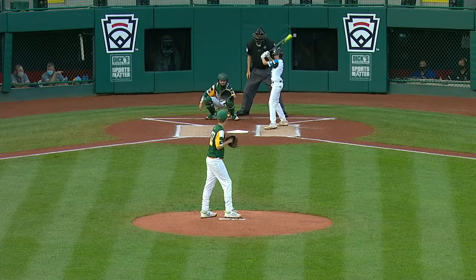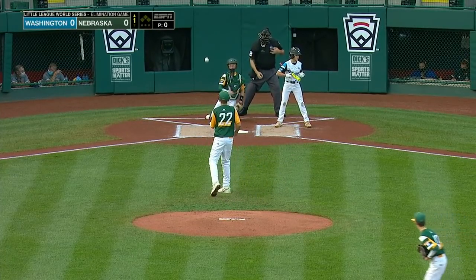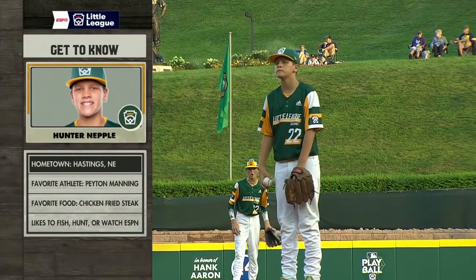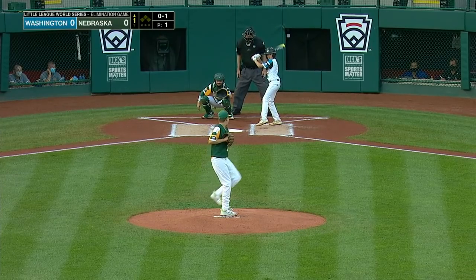Eli Jones leads things off, and the first pitch from Hunter Nepple is in there for a strike. It's a big fella on the mound, big old right-hander out there. Hunter Nepple, big Peyton Manning fan. Chicken fried steak. Welcome to Nebraska, folks. I love it.